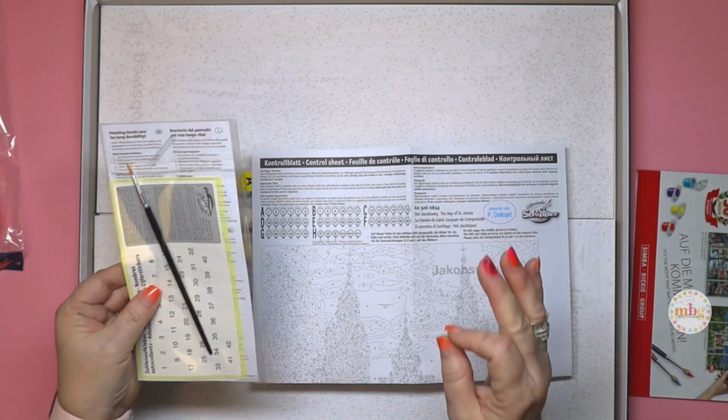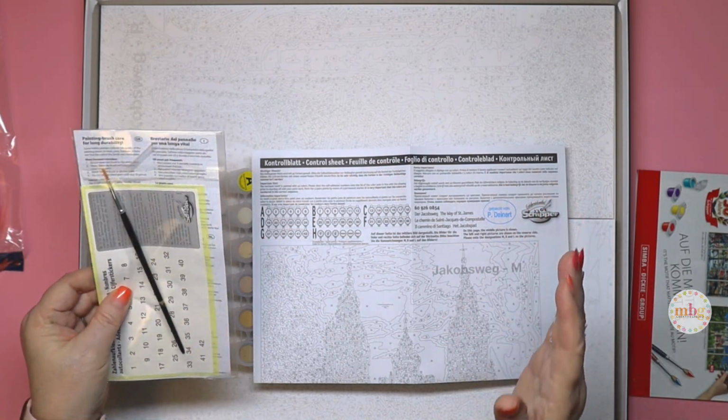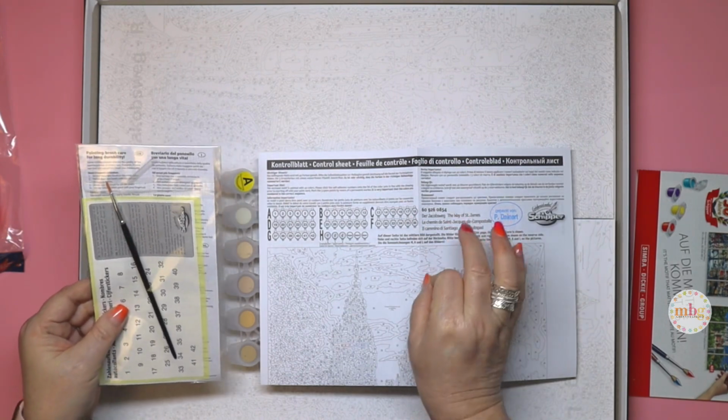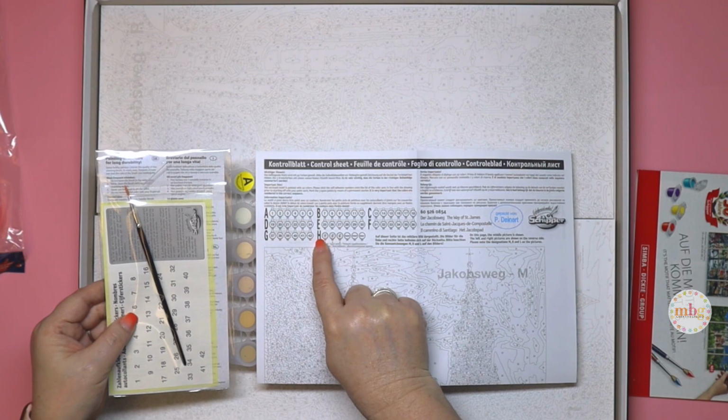I know I talk about this almost every single Schipper video, but I want to say it. When you're numbering your paint pots, please pay attention to the sequence, because just in case, like here, there are duplicates of certain numbers like H.